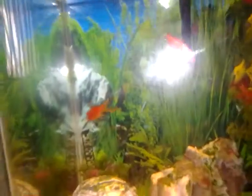This amount, pinch it. Now I'm gonna feed the bluegill goldfish as soon as I catch one.